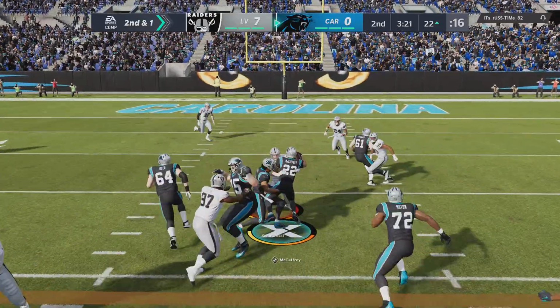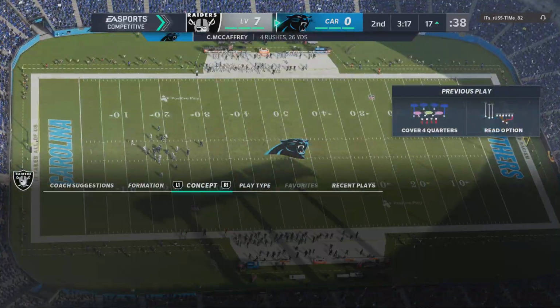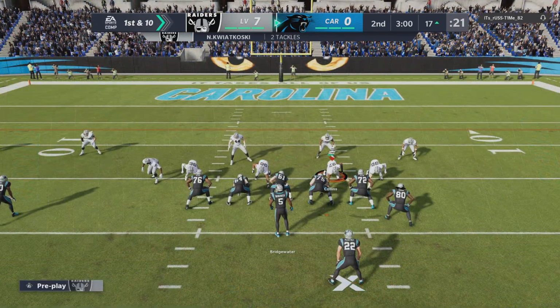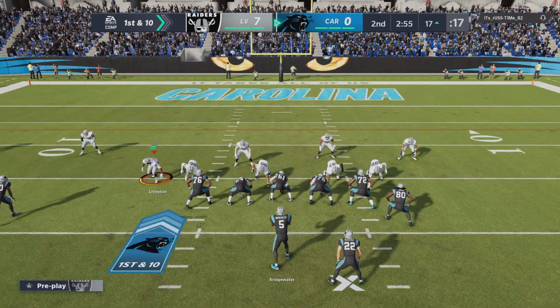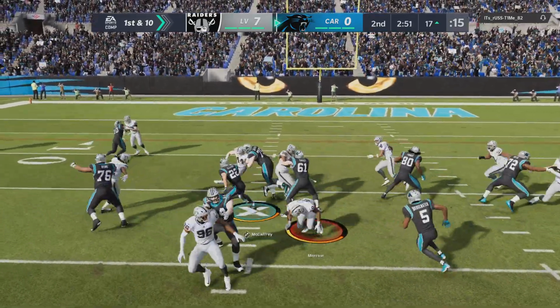On 2nd down, McCaffrey. And he's going to be close to a first down as he gets this to the Raiders 17. 2nd and 1 is often an invitation to take the big shot downfield. I bet the offensive lineman said, are you kidding? We just get on our backs and let's go get the first down. They love being physical.